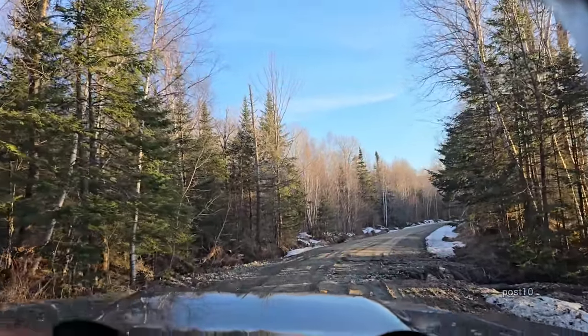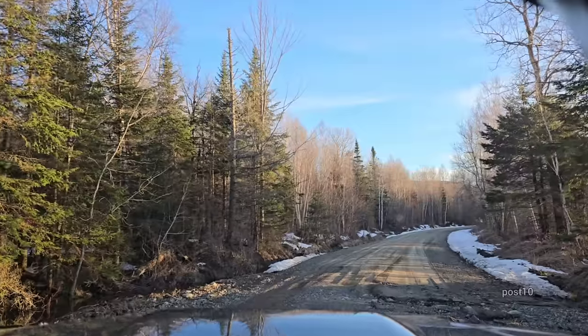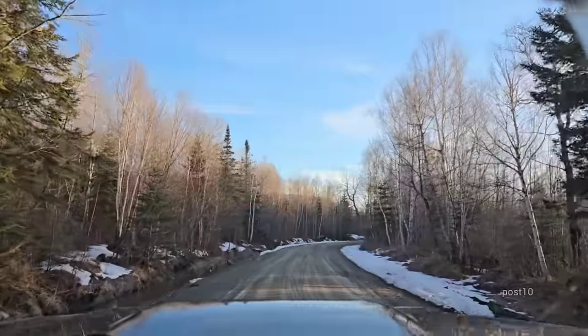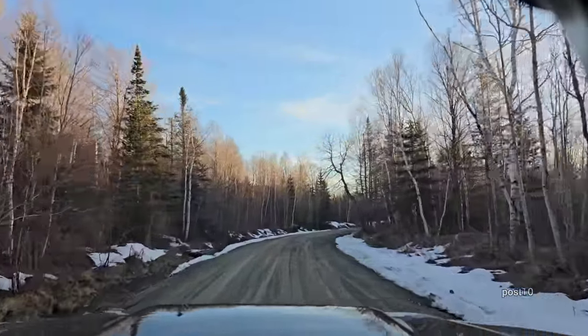The pipe is probably just a little bit undersized, because this amount of water I'm seeing definitely was not making it through that pipe. The amount of water that must have been going over here to cause all those ruts for that amount of area was extreme. A lot of rain, snow melt combined.